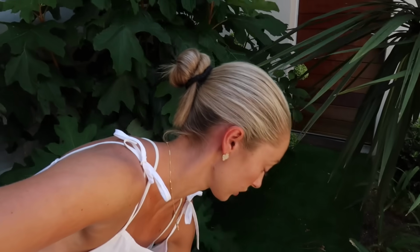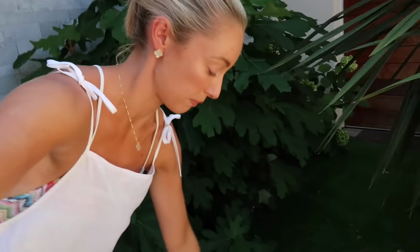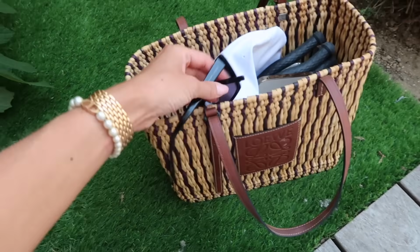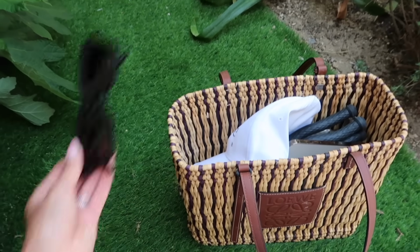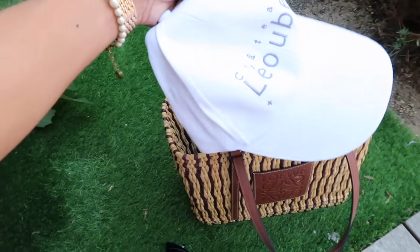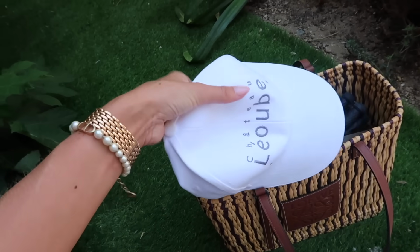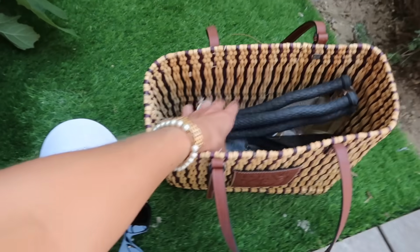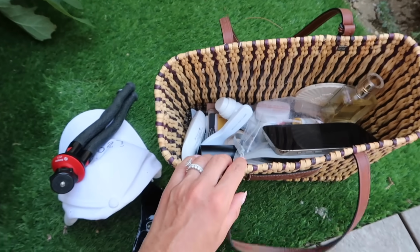home. I have got my essentials with me in my little beach bag, including, let's do a little what's in my beach bag while we wait for everybody to get ready. So I'm using my Leoube beach tote. I've got my Saint Laurent sunglasses, little Chateau Leoube cap. I always sunbathe with a cap just to keep the sun off my face. Tripod in case I need it on the beach. Luckily that one's quite small.